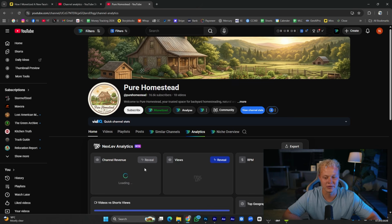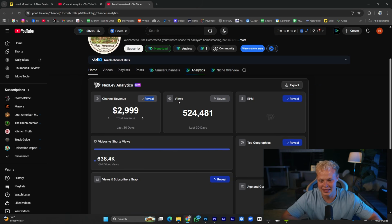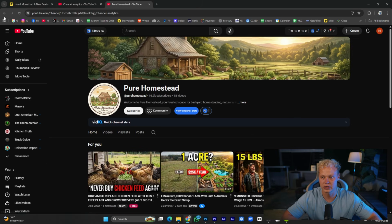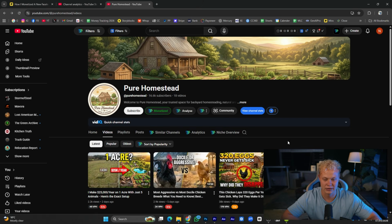I don't want to move away from this page, because otherwise... okay, they loaded now. Here we can see 3,000 views, and then it has a $2.60 RPM, which is not the highest RPM. Whoops, I don't know why I went away from that now. But that's what you can kind of see with NextLev. You can kind of get all of the info about this channel.